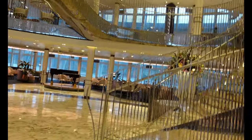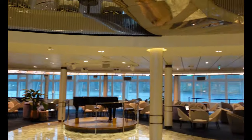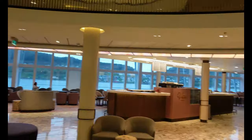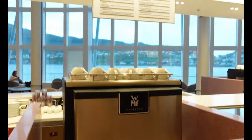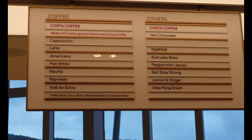This is where, on the nice formal nights, there's pictures in front of this. We spent a few nights in the Emerald Bar, which is just behind us there. And then straight ahead is the Vistas coffee shop. This is where you get your Costas. It's got a few little nice retreats and eateries here as well.